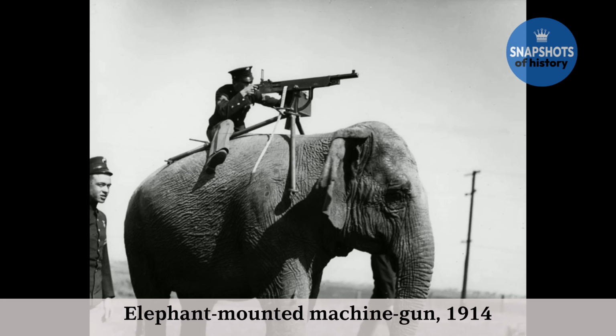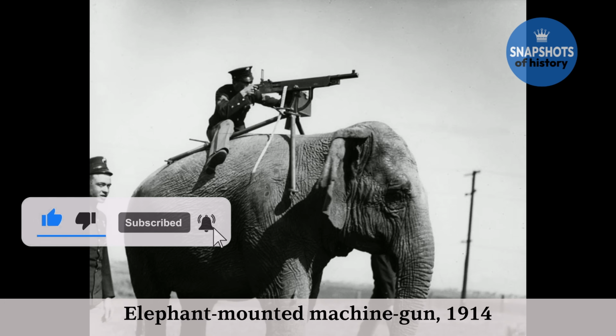It looks like we're seeing a machine gun mounted on an elephant. This was back in 1914.